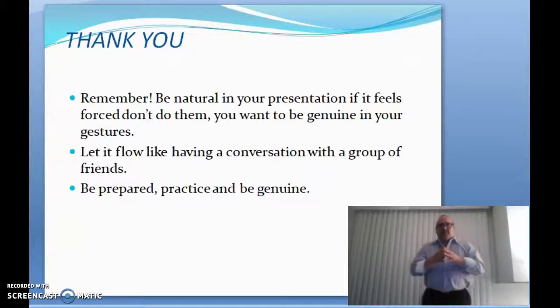So now that we discussed the gestures, I hope that you can use this effectively in your presentations. And remember, be natural in your presentation. Don't feel forced of doing one if you don't feel good or genuine. Practice, practice, practice. And be prepared. And remember, you have purpose.